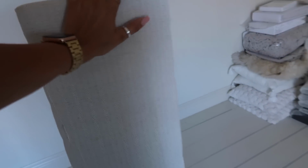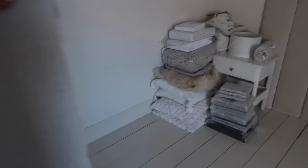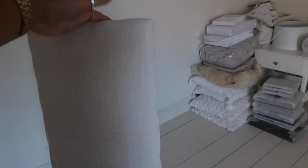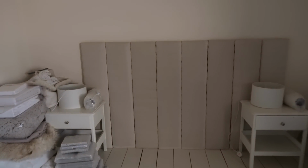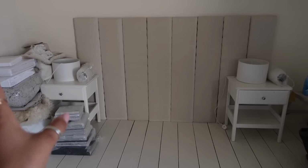I noticed that it has faded in the sun, which I'm so gutted about because we were literally just storing it anywhere we could in the house because we've literally run out of space. We have stuff everywhere at the moment because we know we're moving. But as you can see on here, this is so much lighter than this side where it's been sat in the sun. So you really can notice it. This is what the headboard looks like at the moment, and this is going to be the vibe in here.